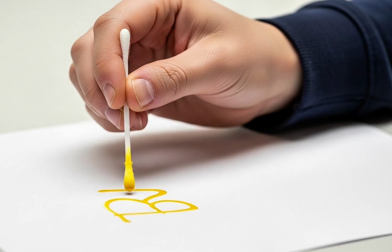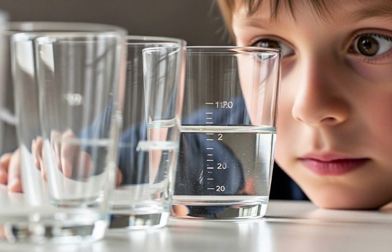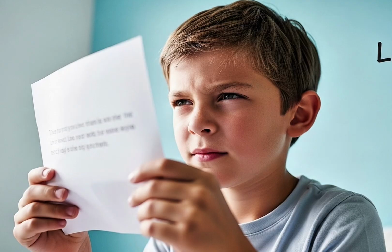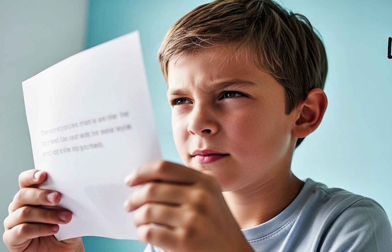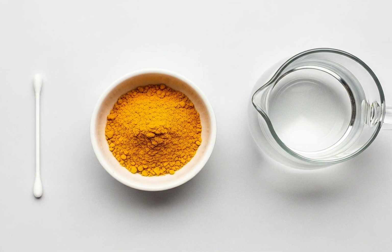2. Invisible ink, using turmeric. Every child loves being a secret agent, and this experiment lets them write and reveal hidden messages. This version uses a natural indicator, turmeric, to reveal a message written with a baking soda solution.